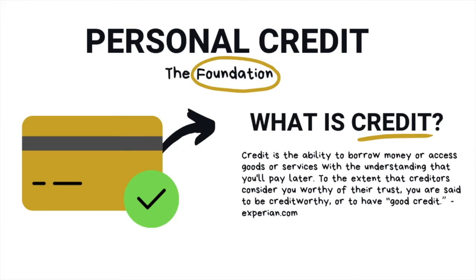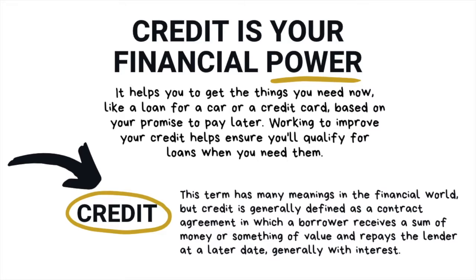If you're somebody who doesn't pay things on time, they're going to stamp you with the bad credit label, right? And everybody's going to know that when it comes to lenders, banks, and stuff like that. So, credit is your financial power.